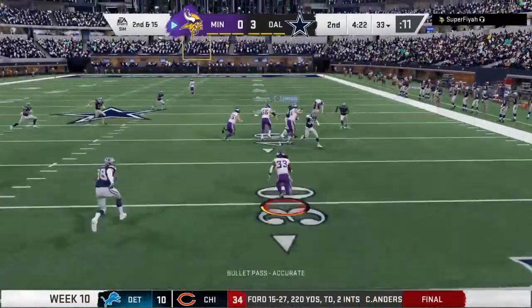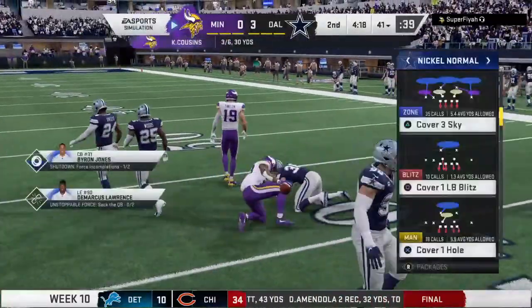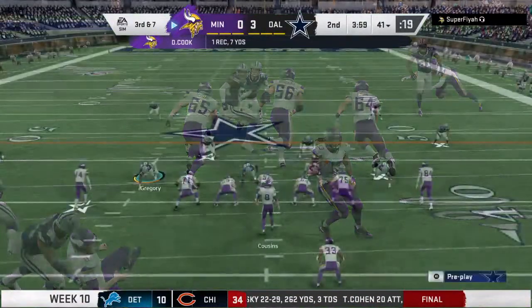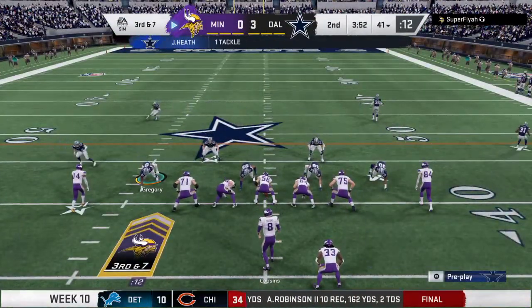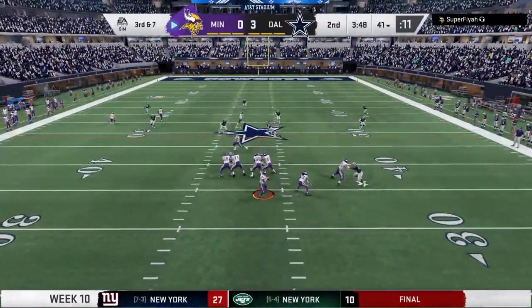Cousins setting up the screen for Cook. They get 7 there on the screen. It'll set up a 3rd down. For a second there, I thought that might break big. Screen pass. Looked like it was coming together. Looked like there was an opening. Still, ended up with a solid game.